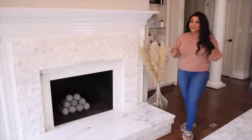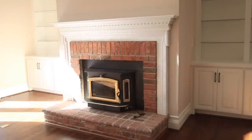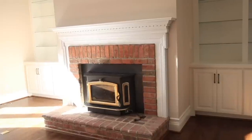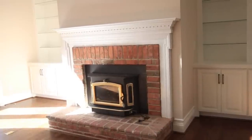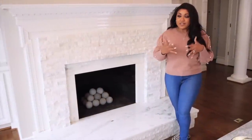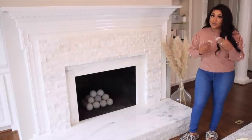So this next thing is gonna be a fix of a fix, if that makes any sense. So when we first moved into the house, the fireplace had red brick. It had a fireplace insert, so we went ahead and updated it. But the first person who updated it really didn't see my vision. They kept telling me that it couldn't be done the way that I wanted it to be done without doing a whole bunch of changes, but what I wanted was actually pretty simple.